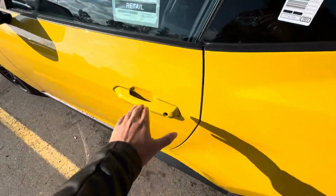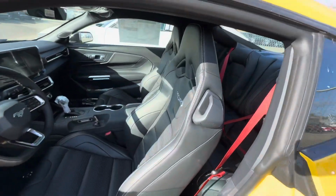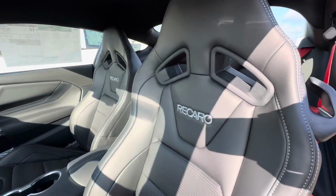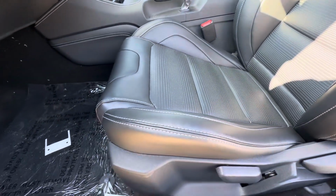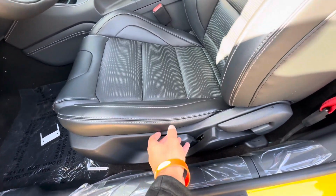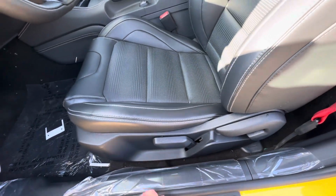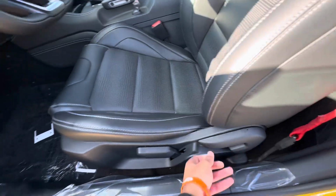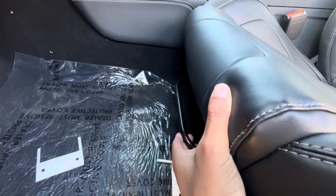Now in terms of interior, let's go and open the door. I like the Recaros. The new Recaros are absolutely beautiful. Definitely loving the way these Recaros look and feel. Sat in them and I absolutely love them. One thing I don't like is they're not electronic, but then again, beggars can't be choosers. You gotta pump yourself up and down, recline yourself backwards manually, and you have to move yourself manually by holding the handle down here. You gotta use that.